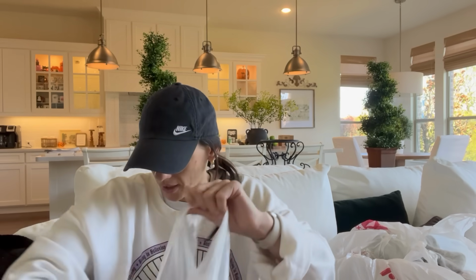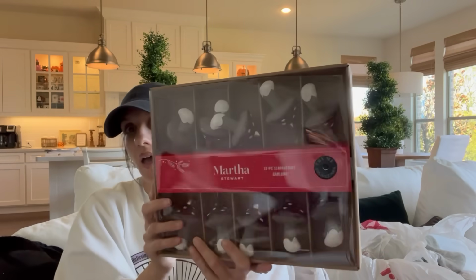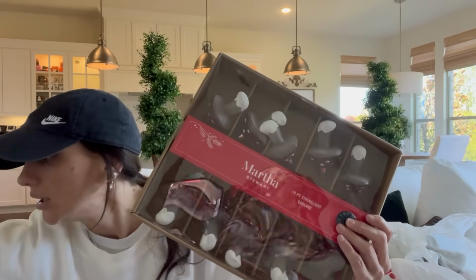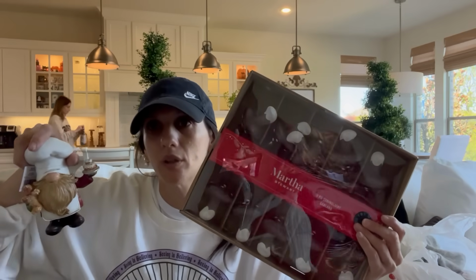$29.99. So those are also for Micah. Okay. Then I got, we saw these for Micah's room. And oh my gosh, the mushrooms. They light up. Look how gorgeous that is. So, you know, she's going to do little things. She's not going to overdo it like I probably would.